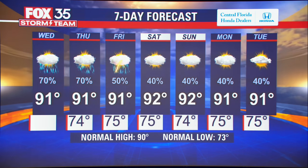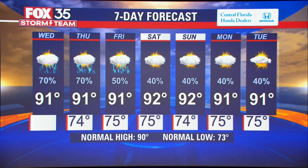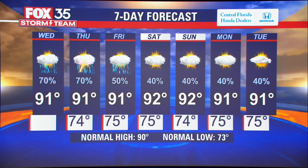Our 7-day forecast shows rain chances coming down to 40% or so by Saturday, Sunday, thus hotter highs, solid low 90s. We'll call it 92 both days with lows there in the mid 70s.